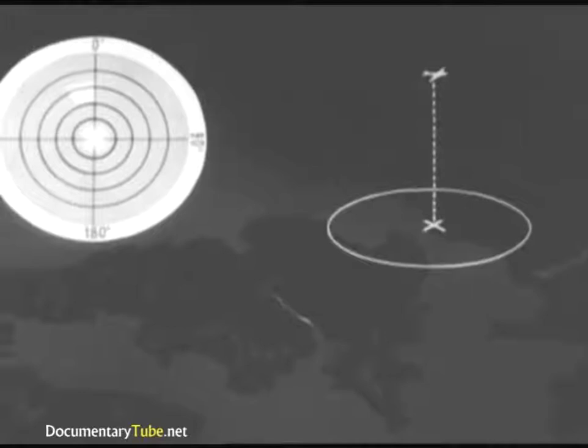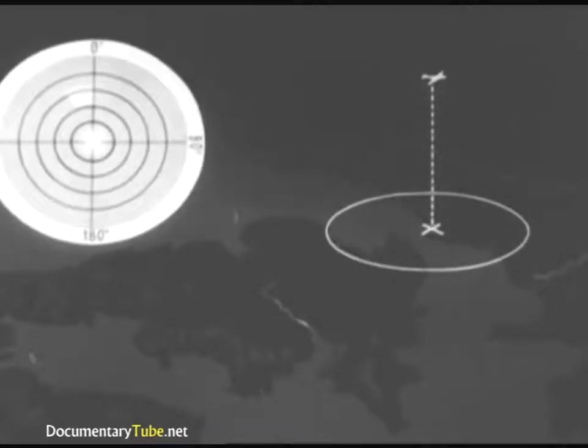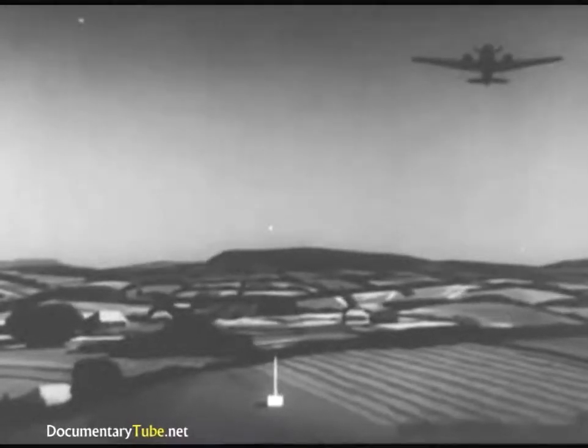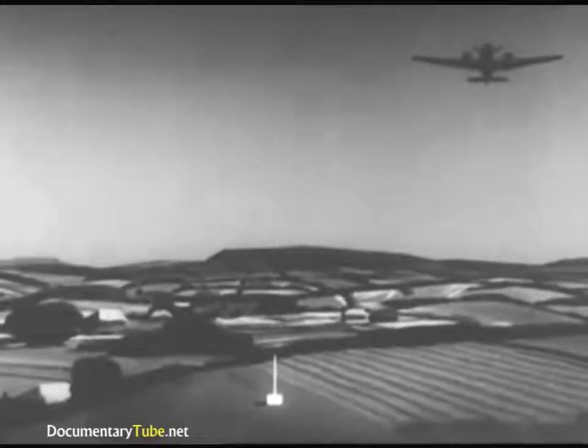and indicates the range and azimuth of the beacon from the aircraft. The beacons are set up in the DZs by the pathfinders. All troop carrier aircraft are equipped with Rebecca, the close-in radar aid, used at ranges averaging 15 miles.